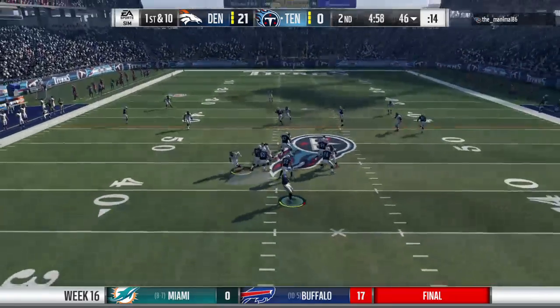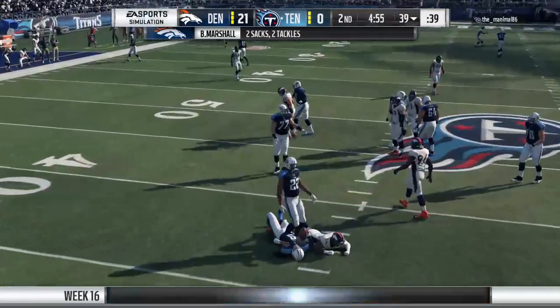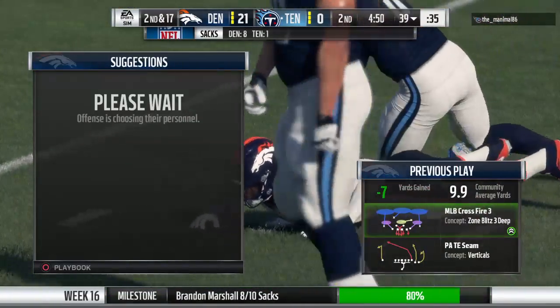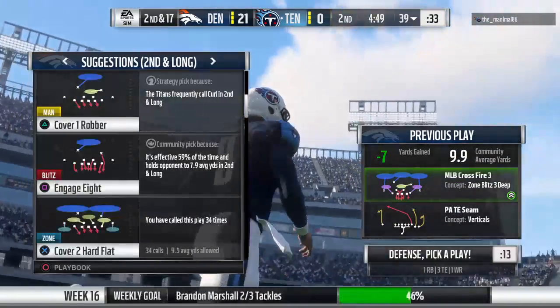Play fake to Henry. Now Mariota. And no escaping this time as he'll go down. They got him for a sack. Brandon Marshall in there to get him, and that's sack number 8 for him on the year.